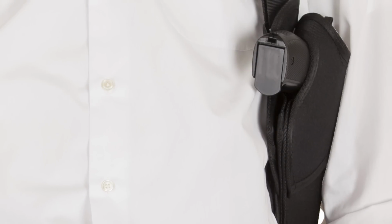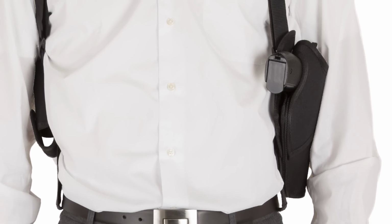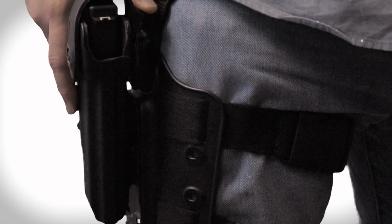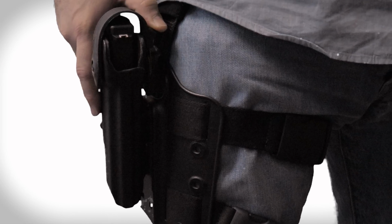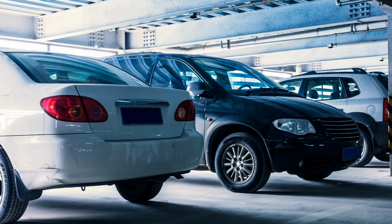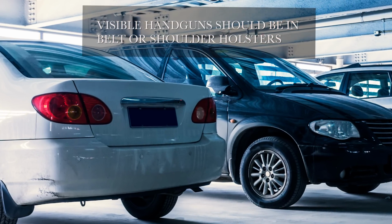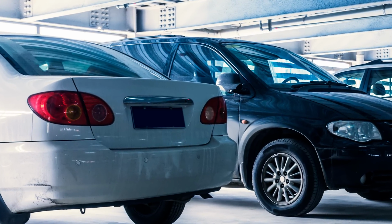The second ambiguity arises from the fact that the law does not specify whether or not the holster must be worn on the individual who is in fact carrying it. This becomes very important if a license holder chooses to have a visible handgun in their motor vehicle. They will be allowed to have a partially or wholly visible handgun in their motor vehicle as long as it is carried in a belt or shoulder holster.